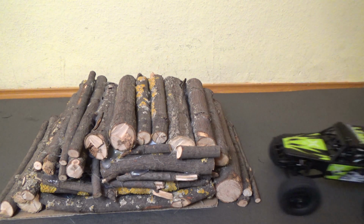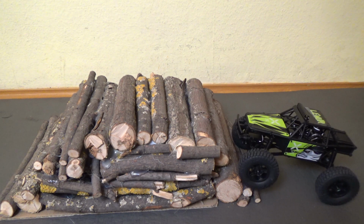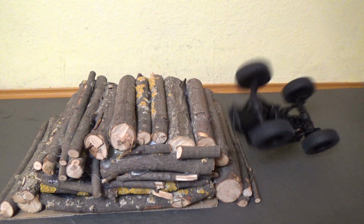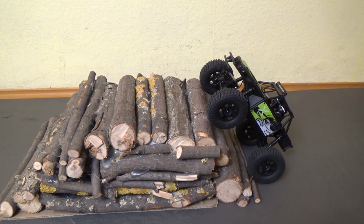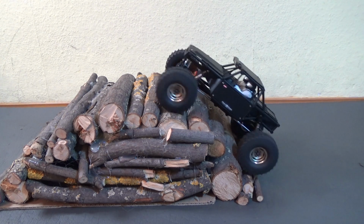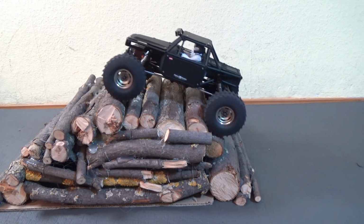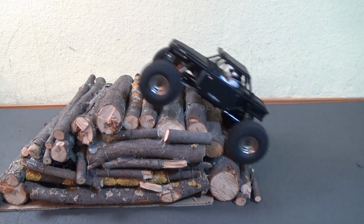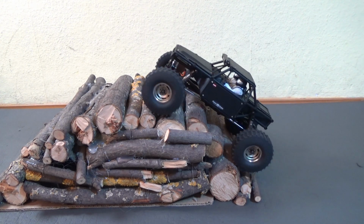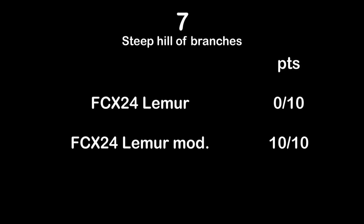Test number 7, the steep side of the hill of branches. Probably the most difficult test of MCCT. And the stock Lemur is really in troubles. No grippy tires, high center of gravity. It tips over, no chance, but check this. The modified Lemur. Wow, what a performance. Those OGRC comp-pin tires seem to grip extremely well. This has never been seen before. Check this. The best performance ever in MCCT of the modified FCX24 Lemur.